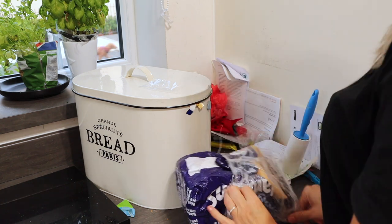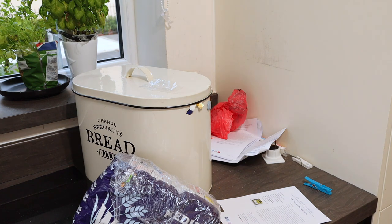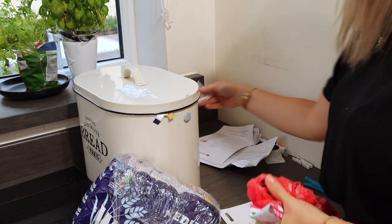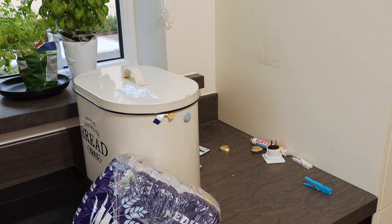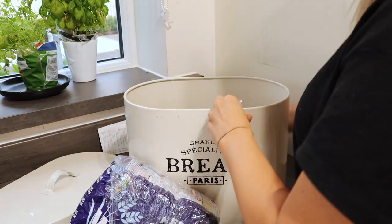This corner can often become a bit of a mess where everyone ends up dumping things behind and on top of the bread bin. So I need to sort this out first and then empty the bin and give it a good clean before restocking it.